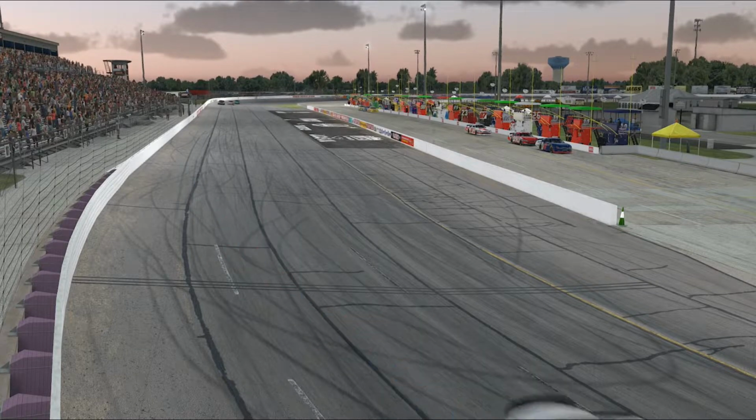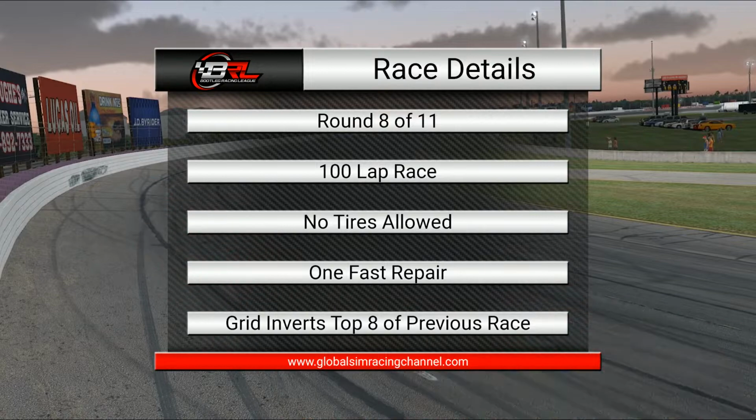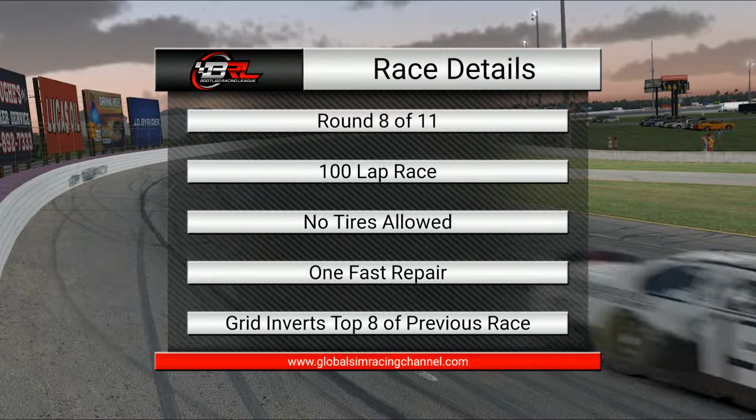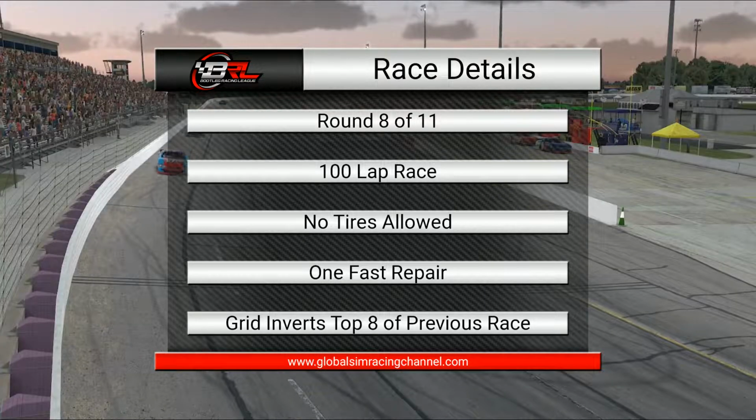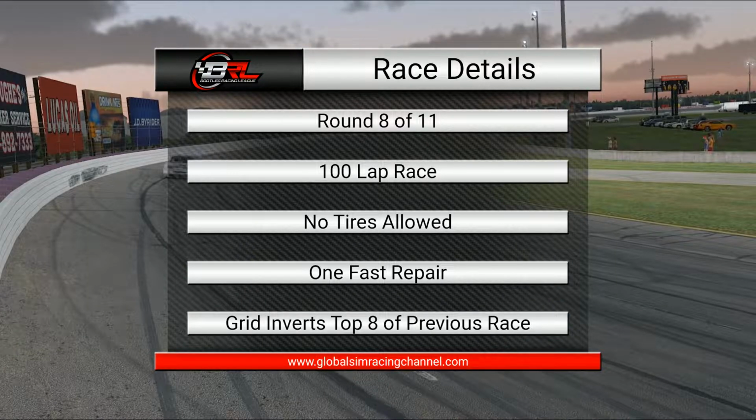All right, Jeff, pretty unique format we have here for the Bootleg Racing League. This is their 8th of 11 races on this season, just a few weeks to go till the championship. They're going to run 100 laps here, but the biggest trick is no tire changes allowed. This is a bit of an older surface, and they're going to be running up towards the top of the track, so those tires are definitely going to be sweating it out for this one.